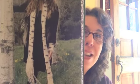I loved it, and I especially love this scarf because I am a nature person. I love being out in the woods, and the birch trees you see less and less of nowadays. There used to be a fairly common tree when I was a kid, but there's not many of them left anymore. But I just love how this scarf looks just like the birch tree.